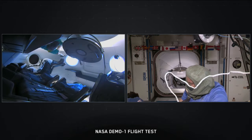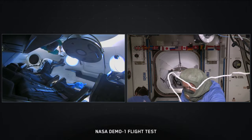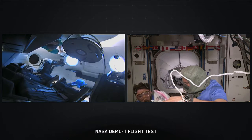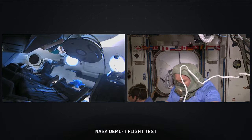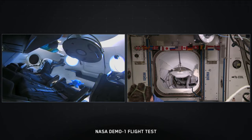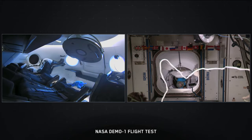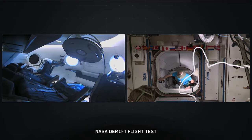Looks like they're already digging into some of that cargo that was brought up by the Crew Dragon. Yeah, it looks like David Saint-Jacques there, close up to the camera on the right side. He's right now back in Node 2, the Harmony module, along with Anne McLean. Meanwhile, Oleg Kononenko still inside Crew Dragon. We should see him pop out in a little bit as soon as he's done getting that air sample. And there he comes, and moving back out.